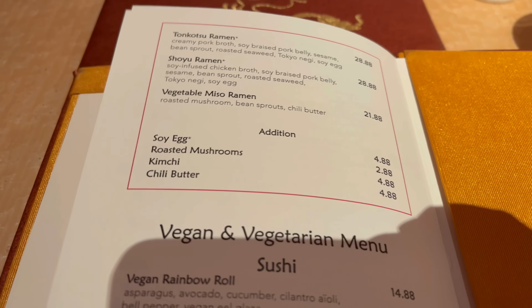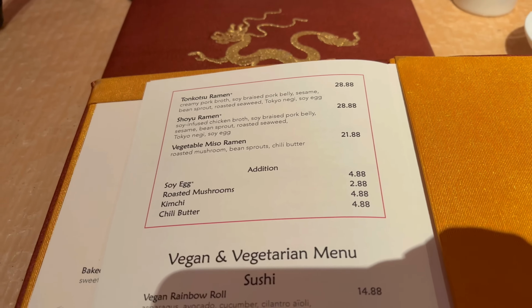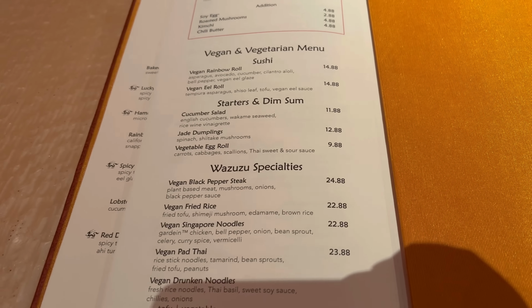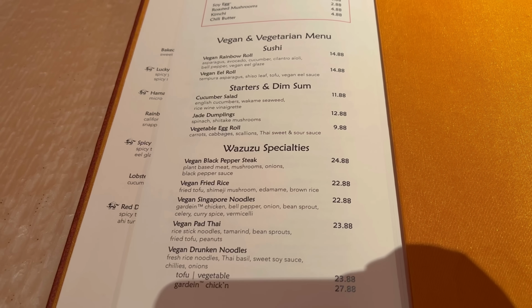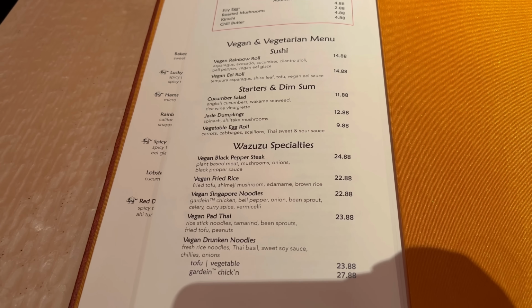Looks like they've got ramen on the back here. So a pretty extensive Pan-Asian menu. And then vegan specialties down here. Looks like a lot of the options in a vegan style. All right, that's a pretty good looking menu, you guys. I'm gonna go ahead and get our order in, and I'll catch you in a little bit when our first plates start to arrive.